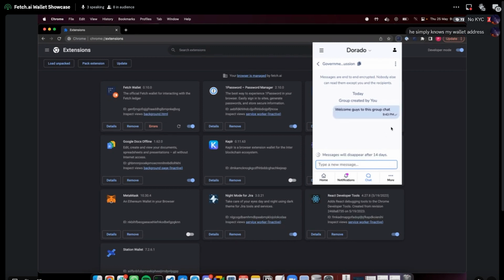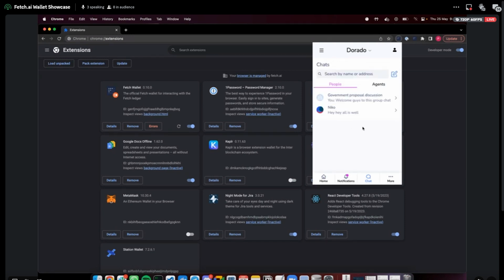And all the messages are end-to-end encrypted. So all the messages that you send to people can only be seen by the sender and the target. So anyone who has the private key of that wallet can see the message. So anyone outside, not even Fetch, can view the message. So everything is end-to-end encrypted, and you can basically talk as you do on Discord and everything.